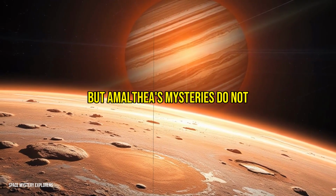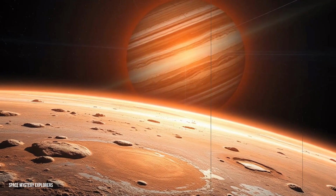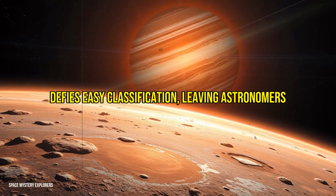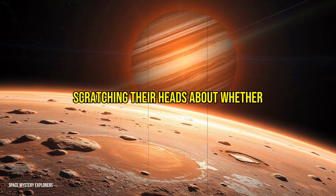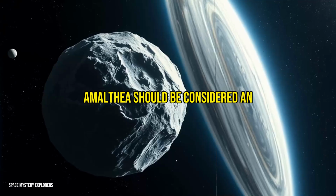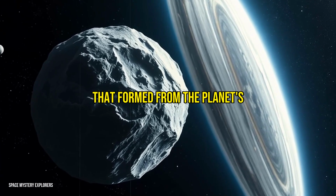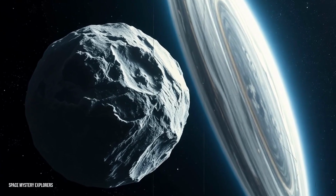But Amalthea's mysteries do not end with its color. Its light and porous structure defies easy classification, leaving astronomers scratching their heads about whether Amalthea should be considered an asteroid that was later captured by Jupiter or a moon that formed from the planet's early material.